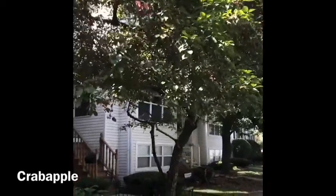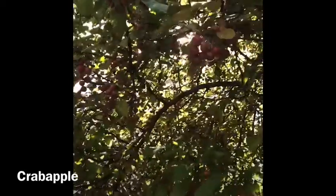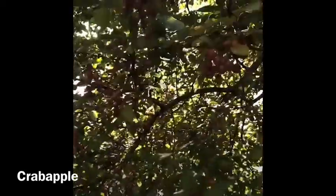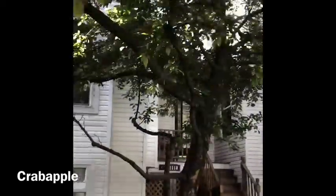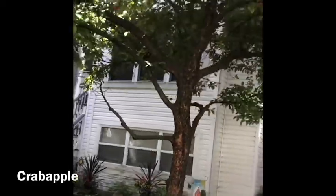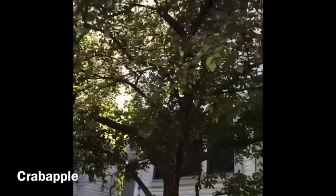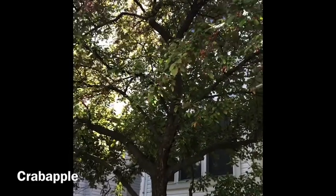This is a crabapple. As you can tell, this one has several crab apples on it. There are many different varieties of crab apples. They grow all over the city, not always in the parkway because they're not a great tree for the parkway because they're low and people would bonk their heads. But they always have beautiful flowers in the spring.